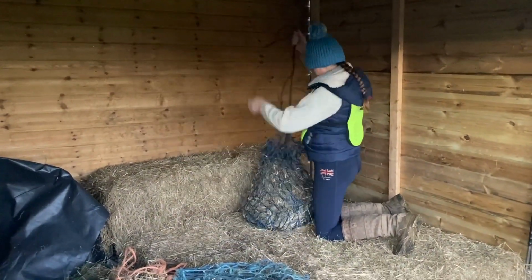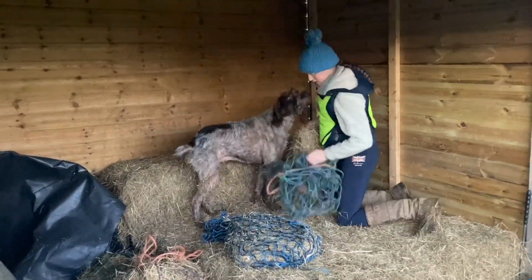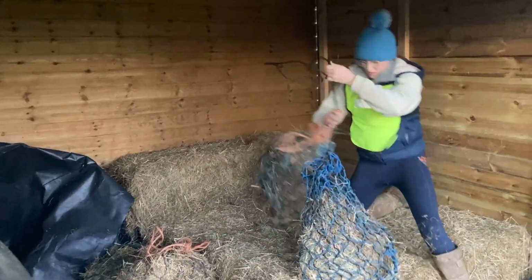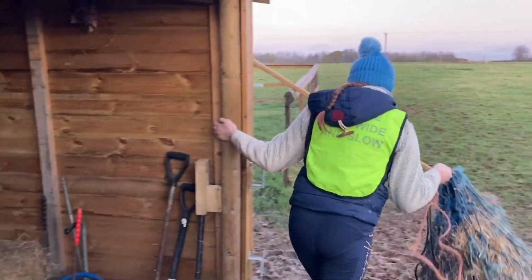This is very nice because right now we've restocked our hay and it's really tall, so I struggle with reaching up there. And then my dog normally comes up to join me because she just loves playing in the hay whenever I'm up there, which is really, really sweet and cute.